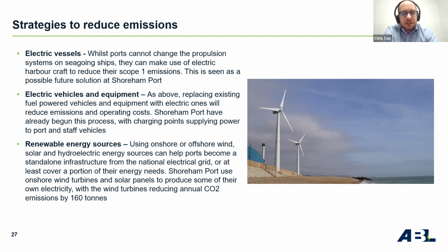Renewable energy sources, so using onshore or offshore wind, solar and hydroelectric energy sources can obviously help to offset some of the carbon emissions at a port. Shoreham themselves, they have their wind turbines there that you can see on the right, and they also have solar panels, and those wind turbines have reduced their annual CO2 emissions by an estimated 160 tonnes.